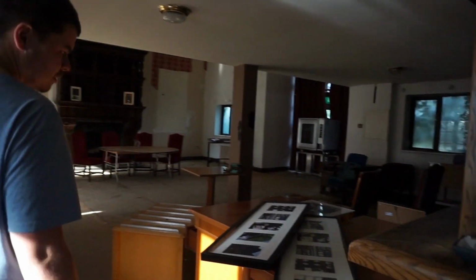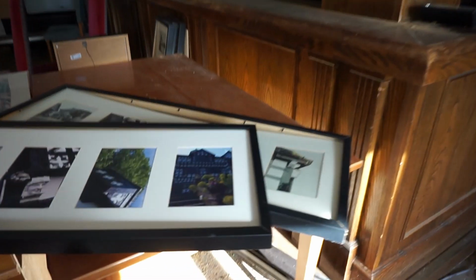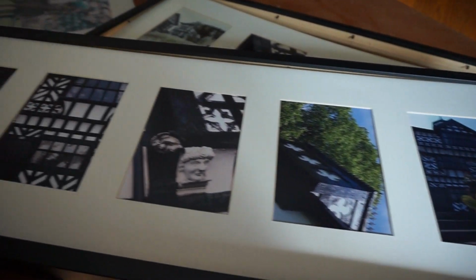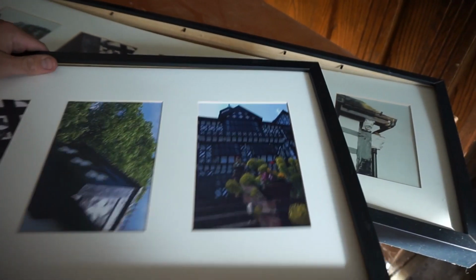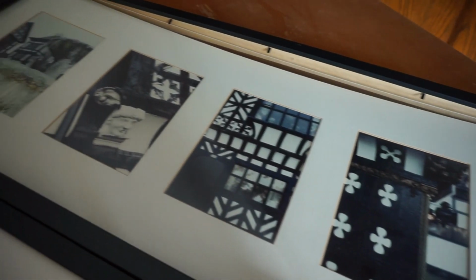How amazing is this? Oh, wow. This is what it used to look like. But it used to look nice back then, didn't it? That's in winter.